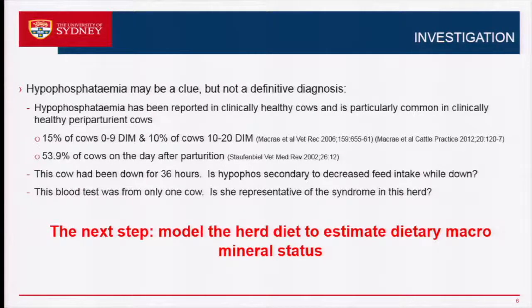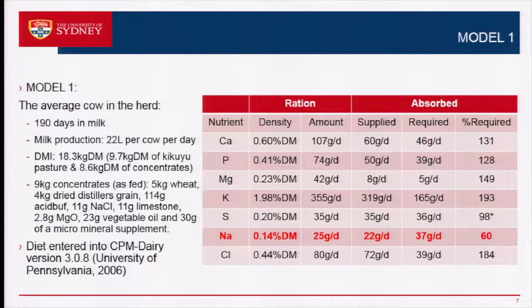So my next step was I wanted to model the herd diet to estimate the dietary macromineral status. I did this using CPM Dairy. And so my first model was just a model based on the average cow in the herd. So the average cow in the herd was 190 days in milk, producing 22 litres per cow per day, had a dry matter intake of 18.3 kilograms of dry matter, of which 9.6 kilograms of dry matter was concentrate and 9.7 kilograms dry matter of Kikuyu pasture.